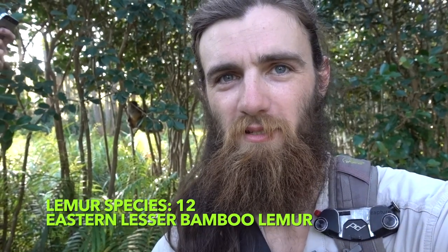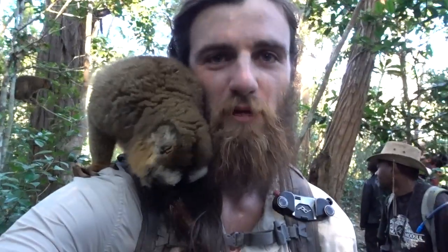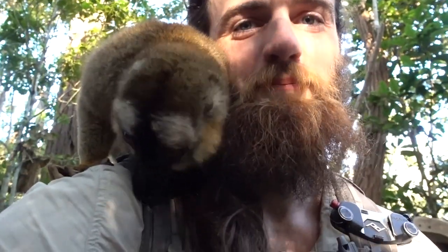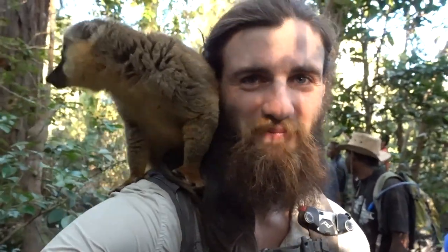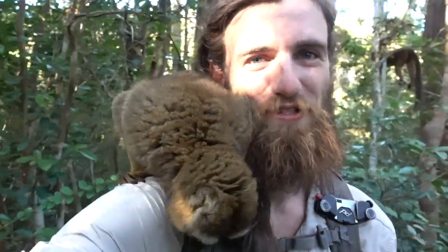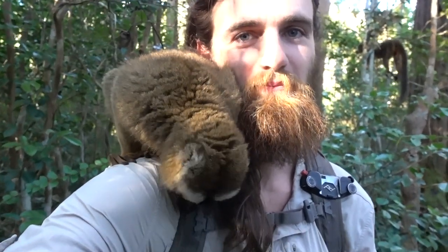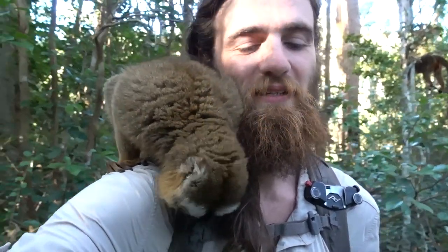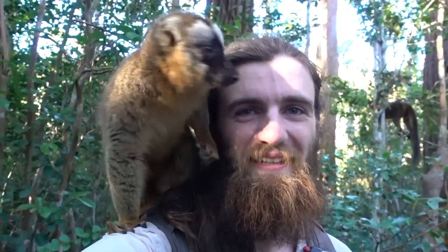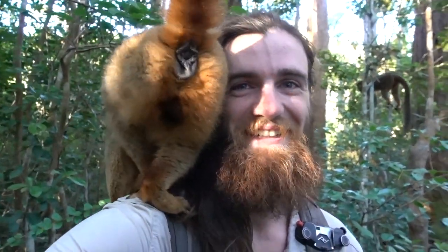Bamboo lemur. So, also found the brown lemur. Loves his beard and his shirt. Very, very soft. See everything there. Full on. There we go. That's a brown lemur.